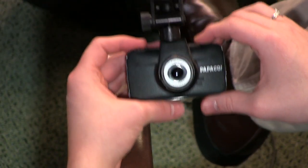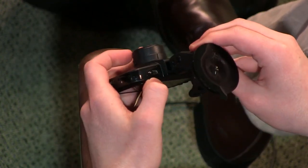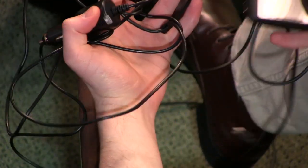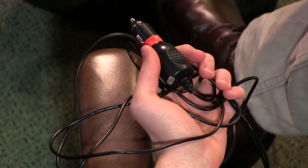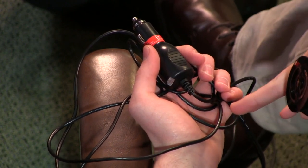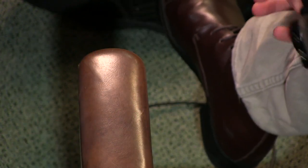So same deal. On the camera you have a wide-angle lens. On the top you have your power, and you're given a very, very long cable. That's kind of ugly, but that's going to come out of the cigarette lighter. And it's so long so that you can take this and run it around the edge of your window, across your glove box, and then into the cigarette lighter. So you can really get it out of the way, and you don't have wires hanging. So that's why they give you so much.